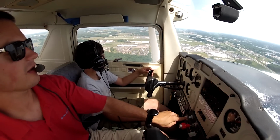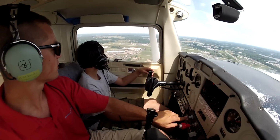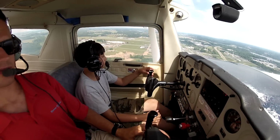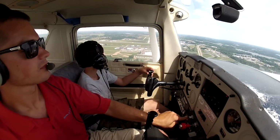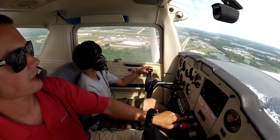What's so cool about being up in the air is that there's really no speed limit, and you can go wherever you want. Yeah. Like if we want to go over to that lake, we can just point it right at that lake and go right over there. There aren't a lot of people in the air either. Nope, there's not near as many people or as many airplanes as there are cars.